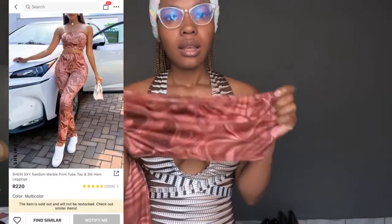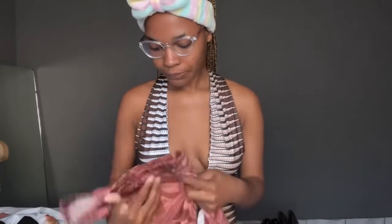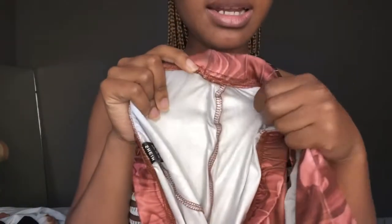But I do like the dress. I like the material. It's very nice and soft and lightweight. I love the design, the print. I'm not sure if this is a zebra print. This is a bandeau top situation, and I got it in a size small. And then I got pants also in a size small, but they were so big. I also had to take them to the tailor to get them cinched in. The two-piece set.